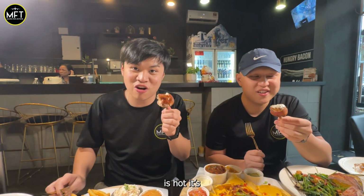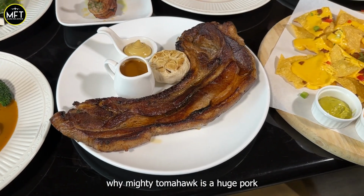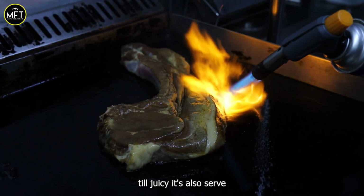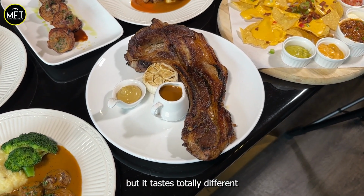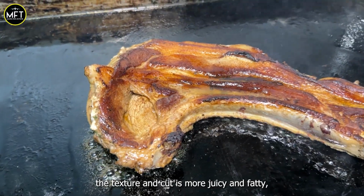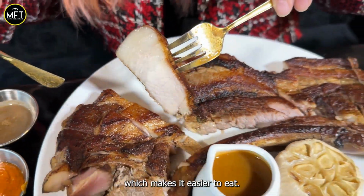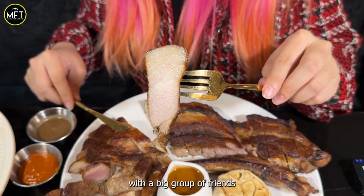When you say this pork is really good, yeah, I can tell why. I understand why. Their Mighty Tomahawk is a huge pork tomahawk that's brine grilled and blowtorched till juicy. It's also served with their 7-hour-cooked sauce, but it tastes totally different from the pork shoulder. The part of the meat they use made all the difference. The texture and cut is more juicy and fatty, and they will even cut it up for you, which makes it easier to eat. I definitely recommend this if you're going here with a big group of friends.